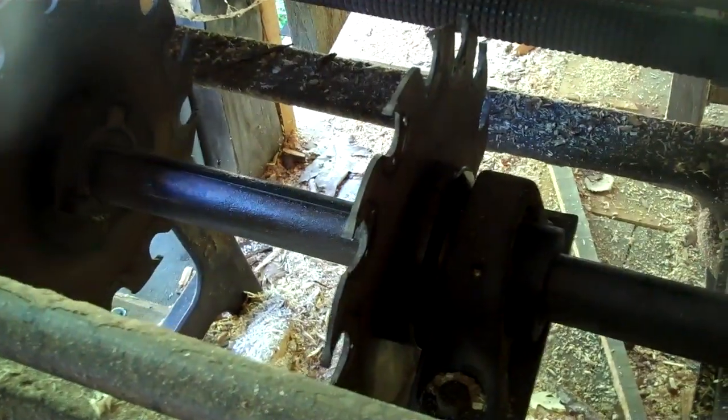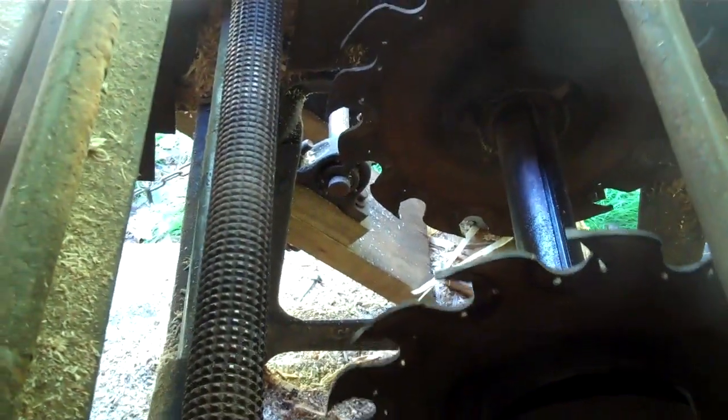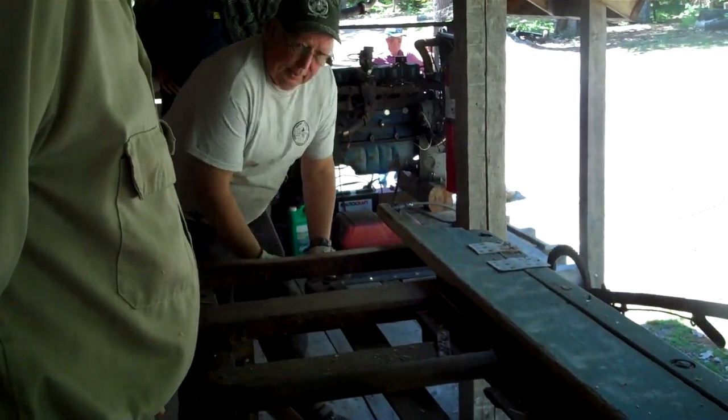It doesn't move, but this blade right here, if you watch in a minute. Oh, yeah. I can pick whatever size I want down here. We just cut a 12-inch board, which puts it.